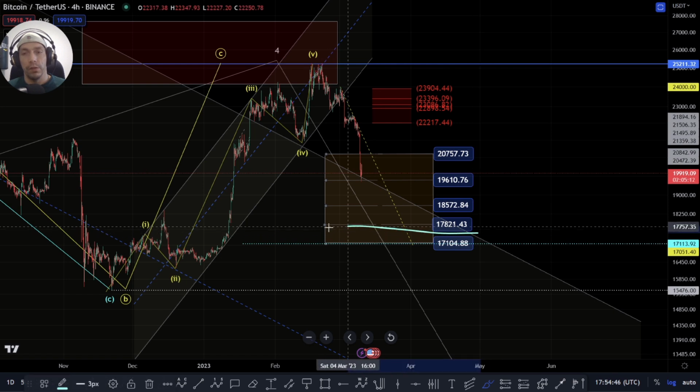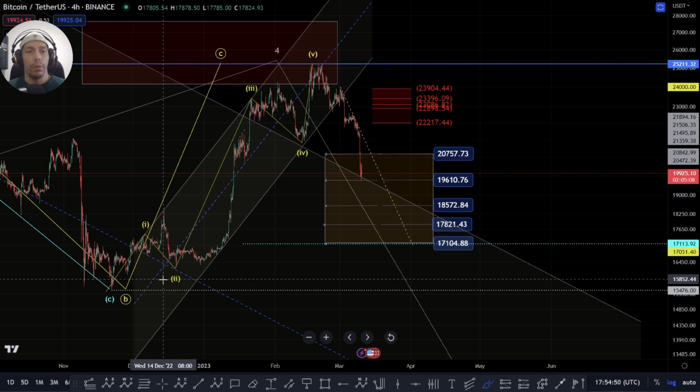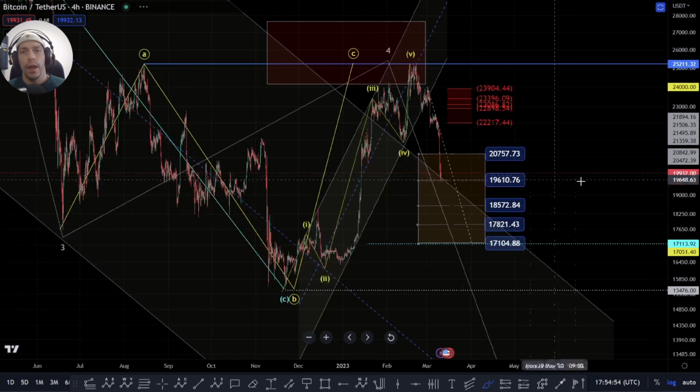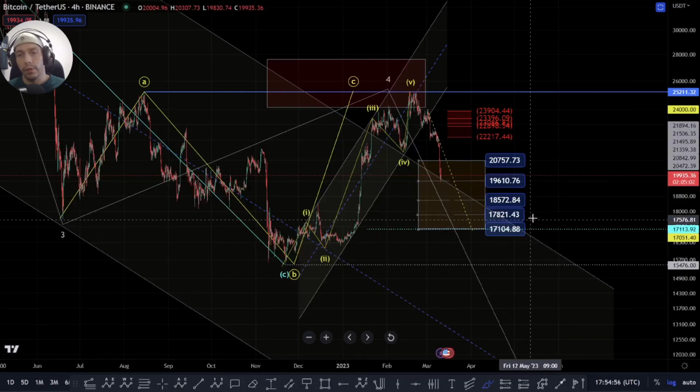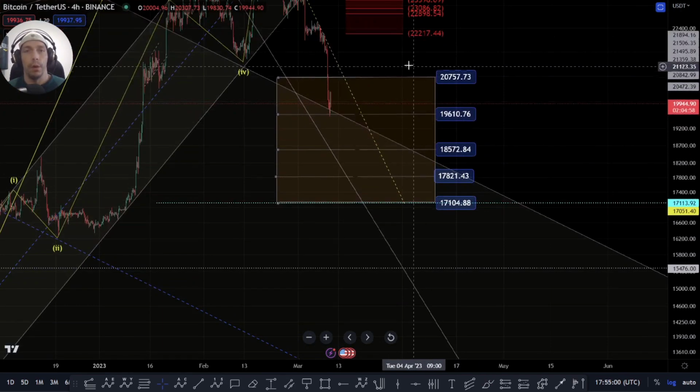If we start to lose this 17,104 area, basically it becomes less likely that we are going to see that continuation to the upside here. And that could lead us into that continuation to the downside and continuation of the bear market.